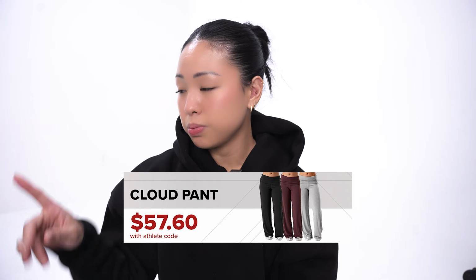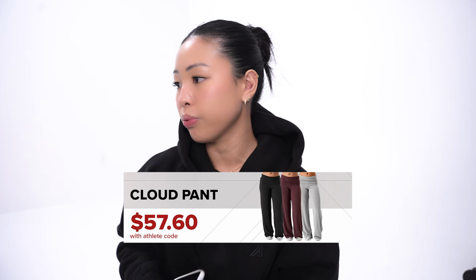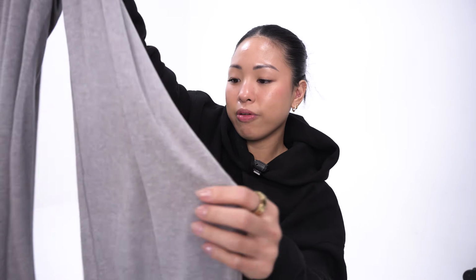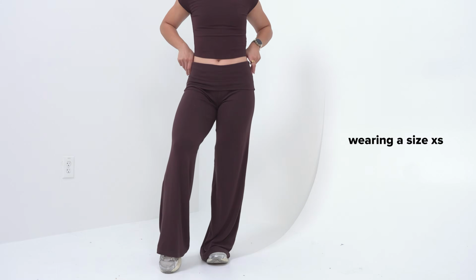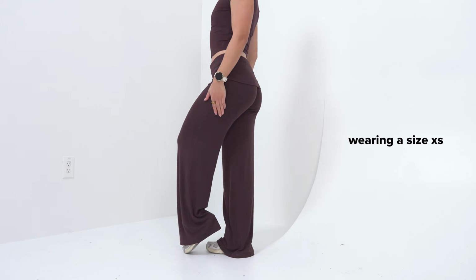Moving on to the cloud pants, there is a slight difference between the material of the pant and the top. According to this PDF, it's 48.7% cotton and 51.3% polyester. But honestly, to me, feel-wise, it feels the same. It's the type of fabric that will hang. It's got a little bit of weight to it, but not super heavy. So again, a great transitional piece between the seasons.